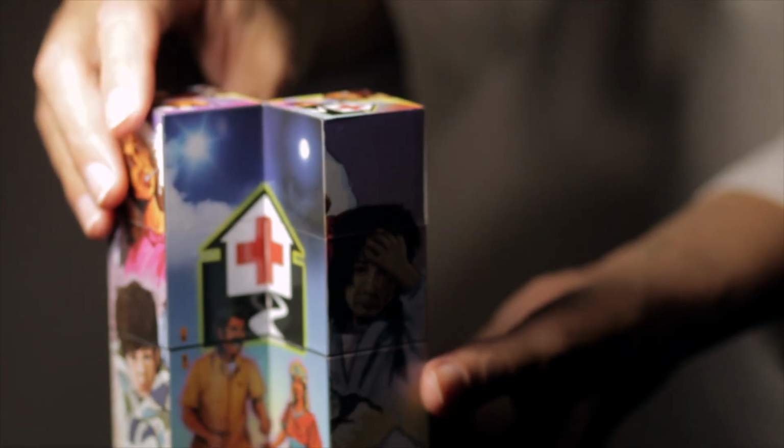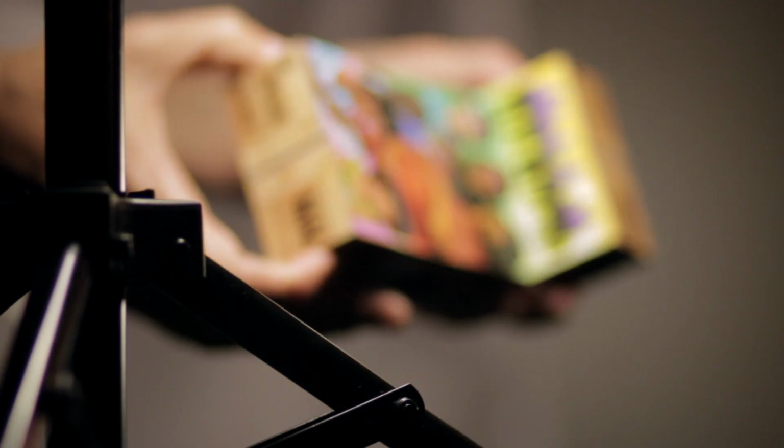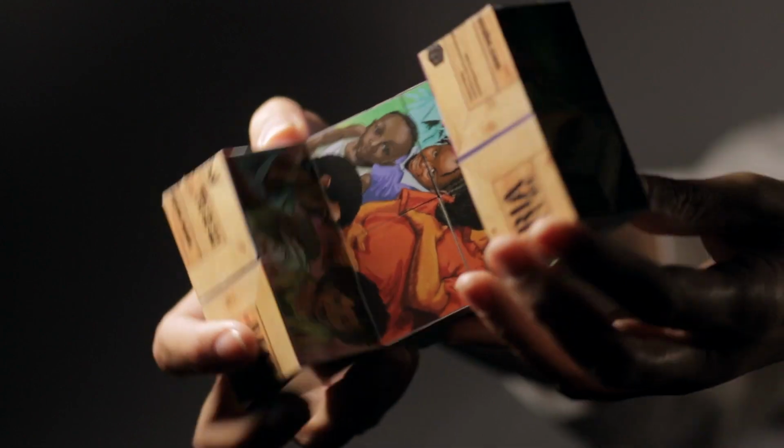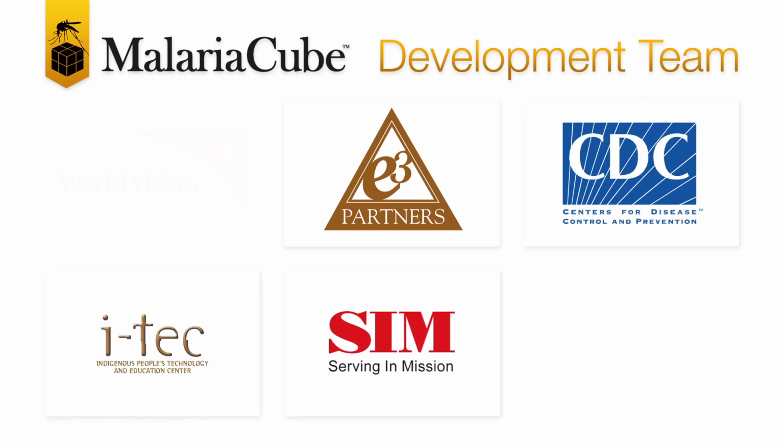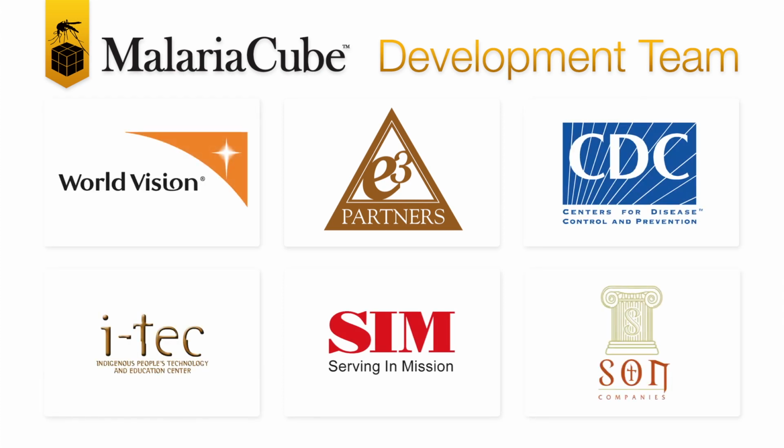MalariaCube is a very simple visual tool that flips and folds through 7 different panels that explains what malaria is, what malaria is not, and then about how to prevent malaria. MalariaCube was developed by E3 partners in conjunction with CDC and with feedback from World Vision.